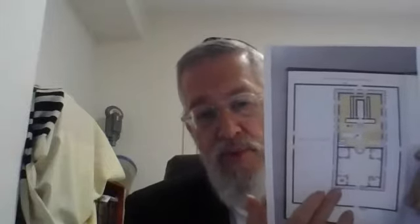I originally said that the soreg, the small wall, was 10 tefachim high. So 10 tefachim is about 25, 26 something inches. It wasn't very high, 2.5 feet. But the distance between this short fence soreg, that was the demarcation line for Goyim, and getting to the thicker wall, which begins the Ezras Nashim, there was 10 amos there.